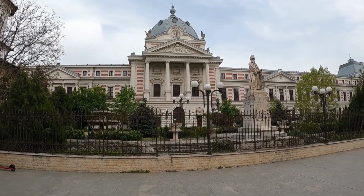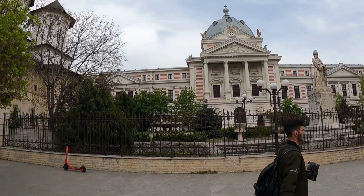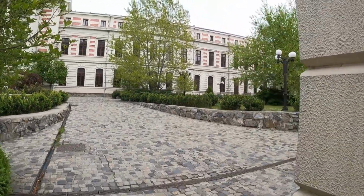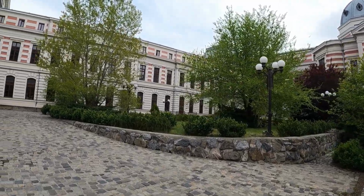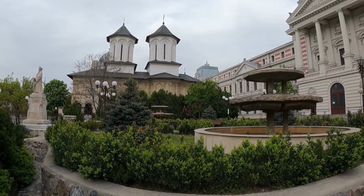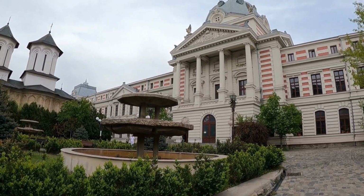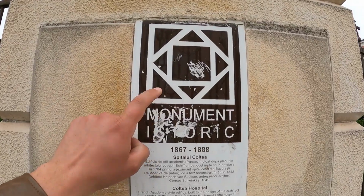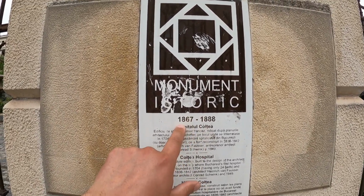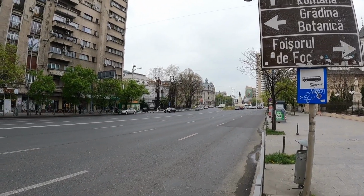So this is Colțea Hospital. Like I told you, one of the largest hospitals here in Bucharest. It has a very nice garden. It's like a park. But I still think the ambulances and the emergency use another entrance, not this one. This is like a historic monument, this hospital. Spitalul Colțea, 1867-1888.